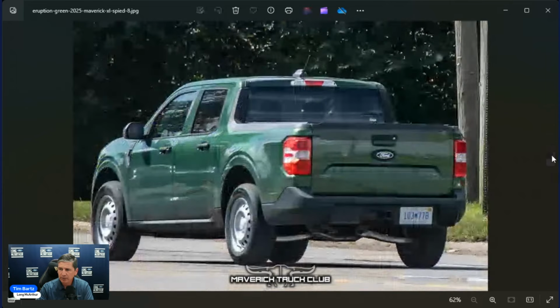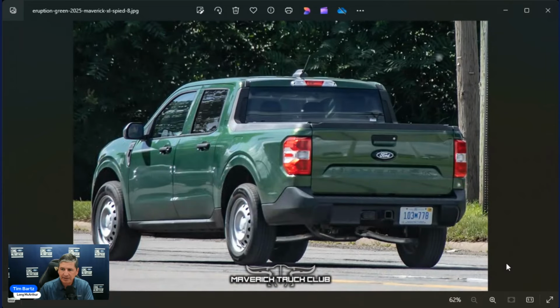So there we go. Moving to the back, we do have a back image of this, thanks to Maverick Truck Club again. We do have the cargo lamp up here, so you can see that, as well as the integrated center high mounted stoplight. That's that red light up there. And it looks like the little fin antenna up here. So that's going to be on there too, it looks like.